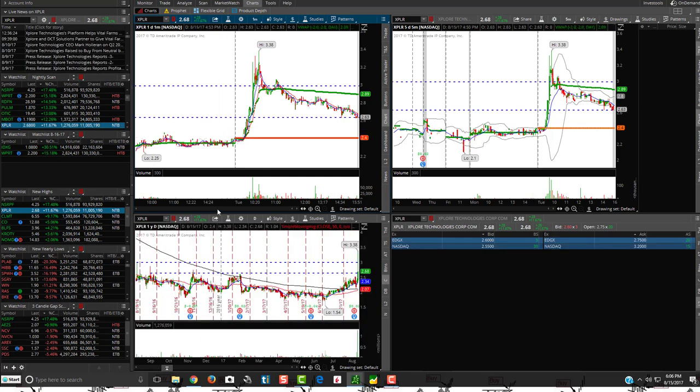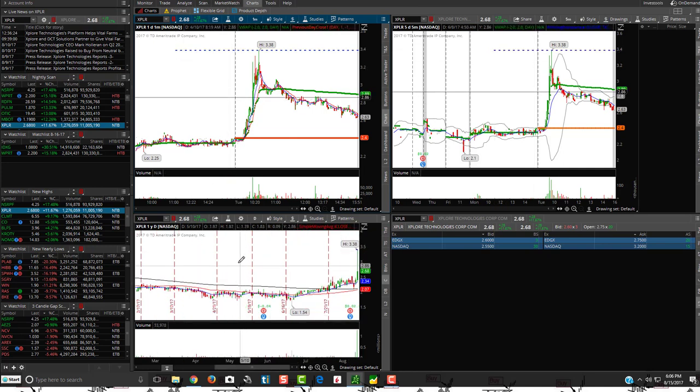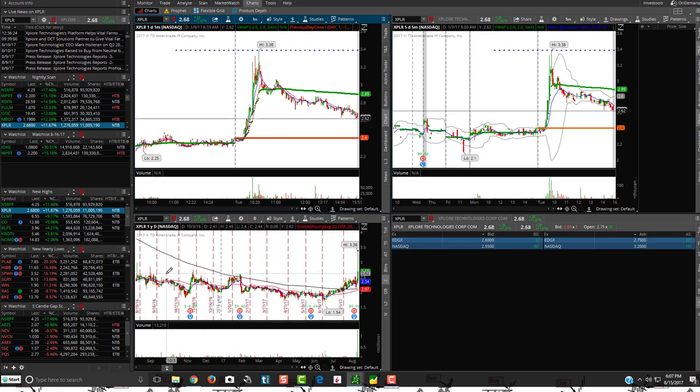XPLR, look at that. Let me clear this here. So the high of day today was 338, which is also the yearly high. It cleared and fell right back down to, let's see, this area here. Look at that. Previous resistance now is support. So you want to see if it can stay above here or if it's going to go up.